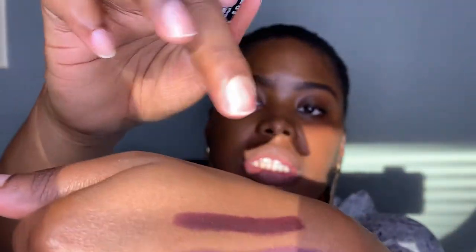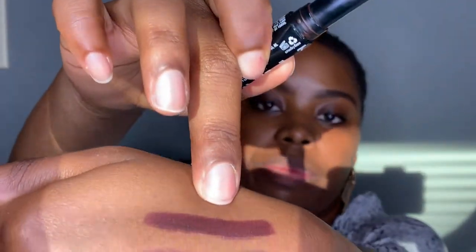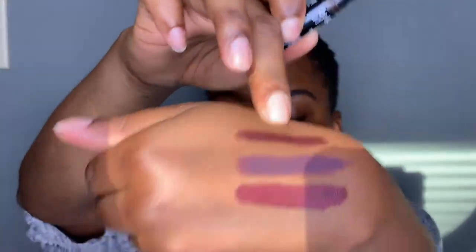Alright, so let's put this on the other side. Now this feels really, really good when you apply it. It just glides on. But you still have to be careful because it can get a little messy. And it's a little darker than the Transylvania and the Smoke Purple. And this right here is the Full Throttle. So as you can tell, it's a little deeper than both of those.